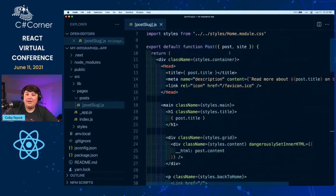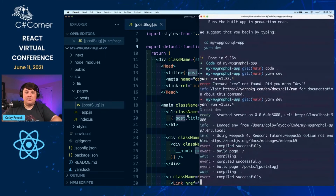If we scroll back up, just like before, it's going to allow us to create our UI just like we would in any other React application. But ultimately, this all gets statically compiled. So let's see how that actually works too.